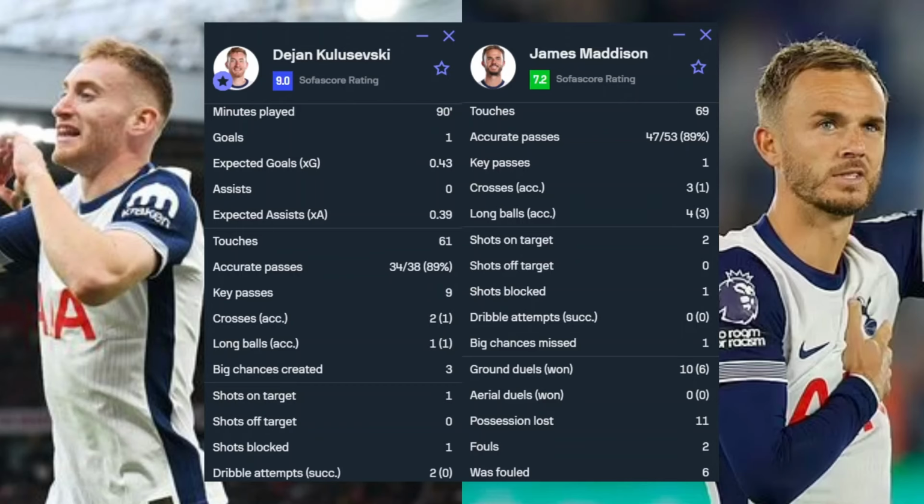And then James Maddison, just the 1 key pass, but he was maybe going under the radar a little bit because of how well Kulusevski was doing. But the movement that Maddison was making throughout the entire match was allowing Kulusevski to get in those key areas and ultimately get on the ball as often as he did.